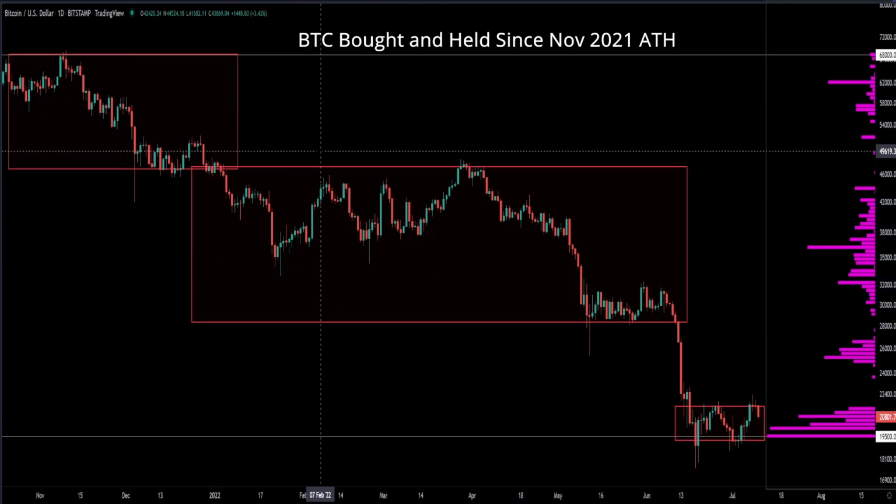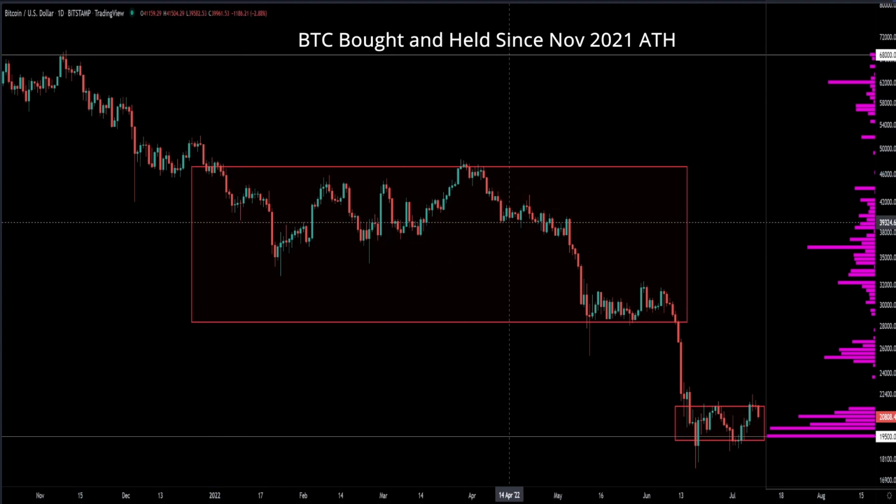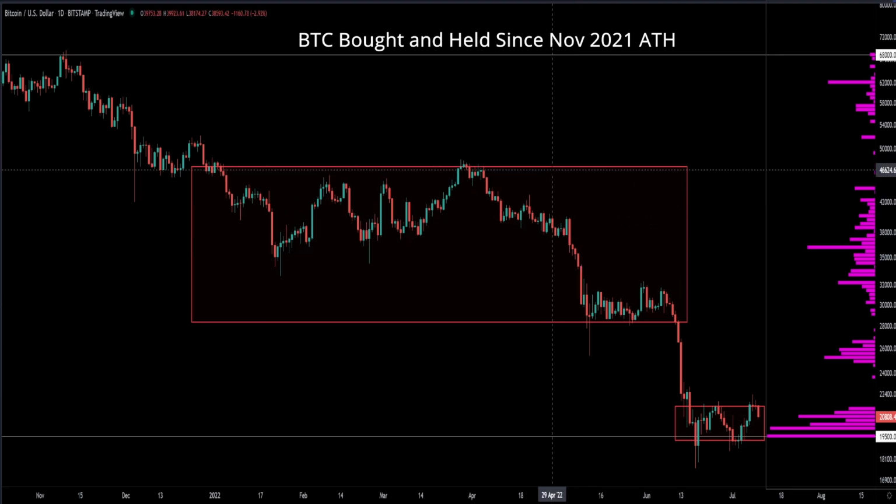And so we want to know the holders of Bitcoin, where have they been acquiring during this time? Where have the new holders come in? At what price levels have they come in? Okay. And so we're going to break this down and look at this in terms of multiple different price levels and where these holders are.